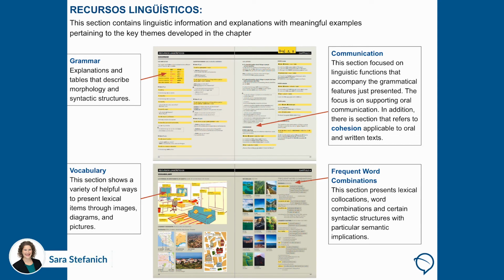At the end of each chapter, there are a few pages dedicated to recursos lingüísticos. So we can see here grammar, vocab, then grammar and vocab used in context, which is titled communication, and then also frequent word combinations to help students build their language structures.